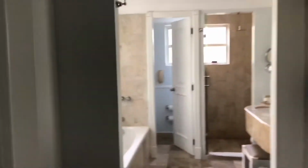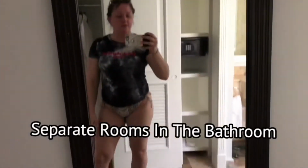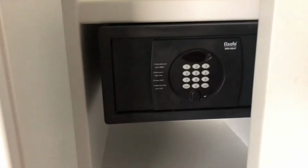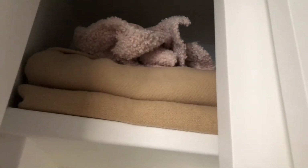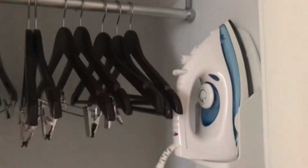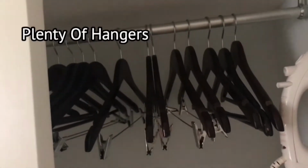And then we have the bathroom. Here we go. Gotta work on this tan. Comes with 2 robes, 2 extra pillows, some hangers. The safe, make sure you put your passport and everything in there. That's my jacket, and I'm not going to look at it again until this trip is over, so goodbye jacket. If you don't see one in your room, just call the front desk and they'll send them over. It's because of COVID, and I also had to call for an iron. And unlike most places, they have a whole ton of hangers here, extra pillows.